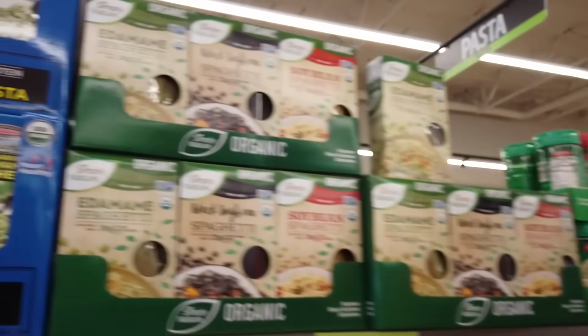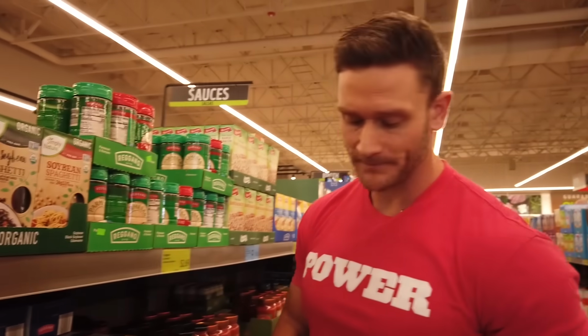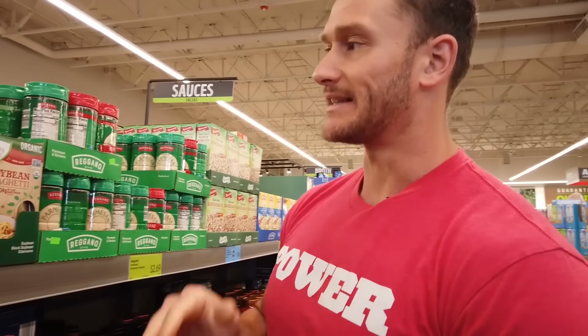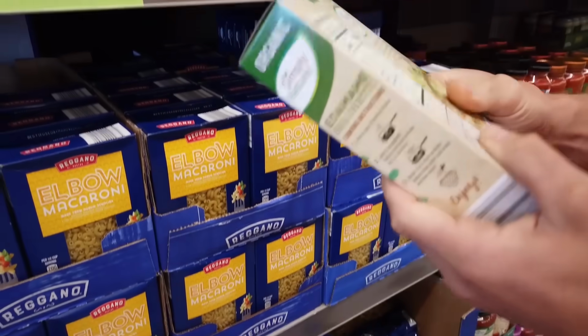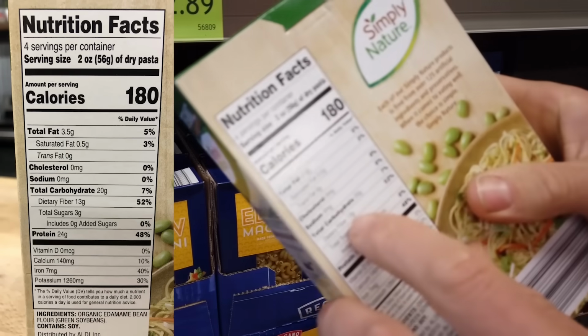Edamame spaghetti. If you are deep in ketosis and you've been doing keto for a while, you have a little bit more flexibility as far as your carbs go with fiber. Although this is edamame and it's technically going to be soy, it's not something you want to eat all the time. This is kind of cool. Okay, 20 grams of carbs, 13 of which are from fiber. If you are really craving a little bit of pasta, a little bit of this would be okay.